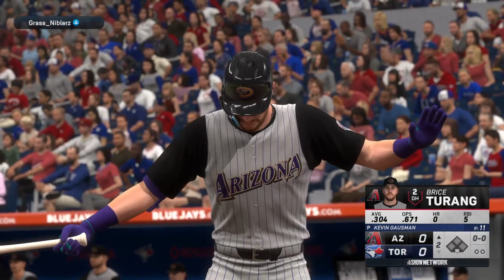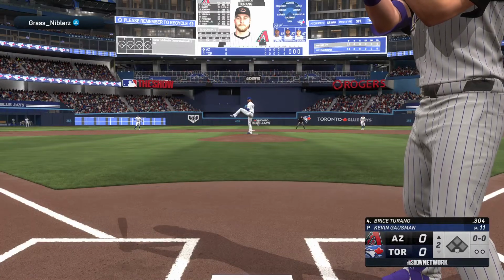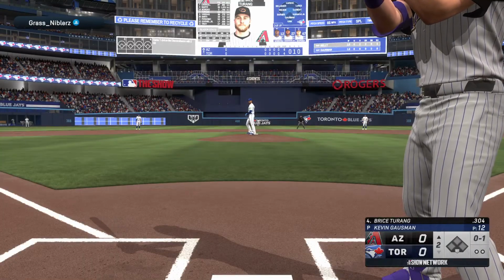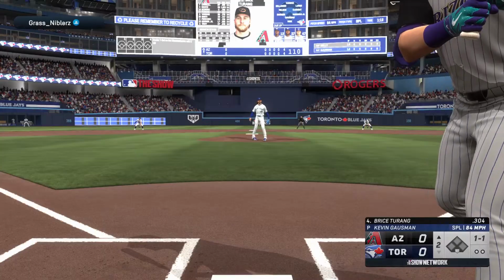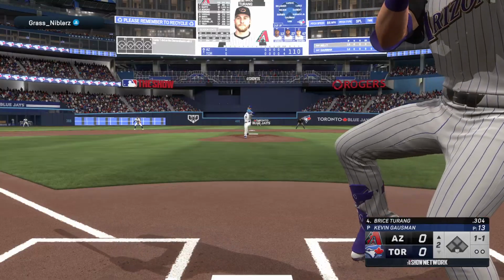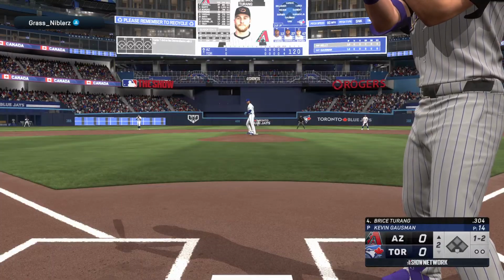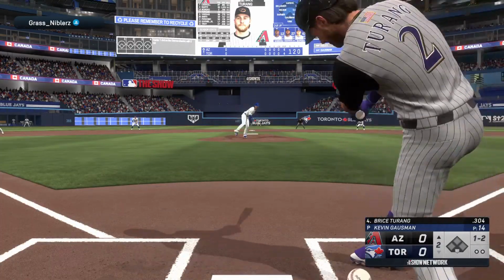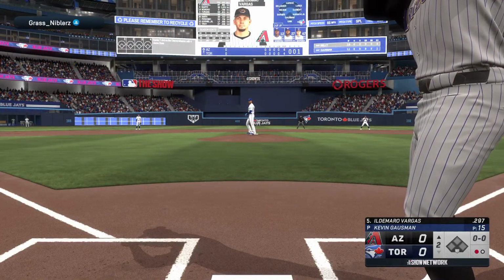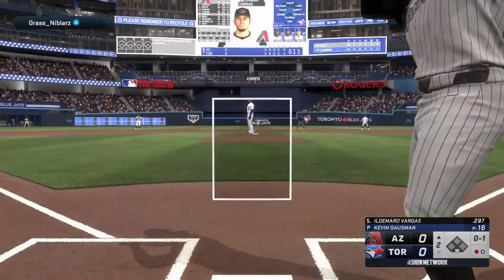Back now in Toronto. On now to the top half of inning number 2. Bryce Teodosio stands in now for the Diamondbacks. Check swing, and he went. Strike 1. Ball. 1-1 is fouled off. Swing and a miss. Struck him out and quickly one away in the second. Fought off foul. Second inning here, no score.